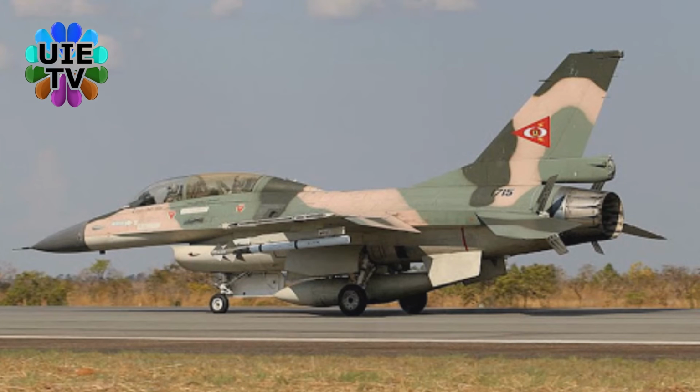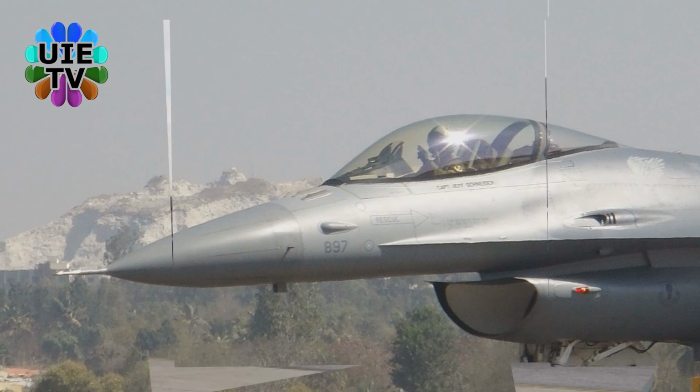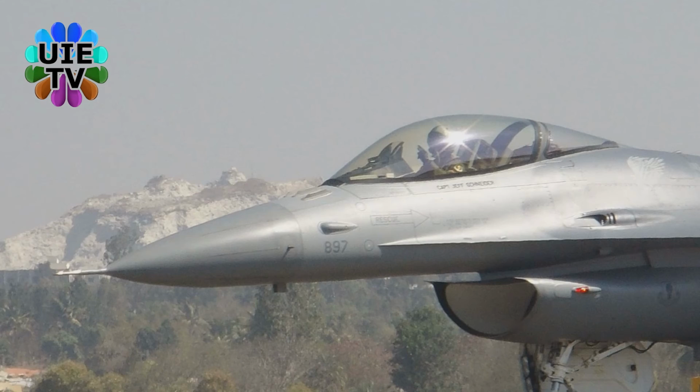1. AIDC F-CK-1A/B Ching-kuo Indigenous Defense Fighter, IDF. Main article, AIDC F-CK-1 Ching-kuo.